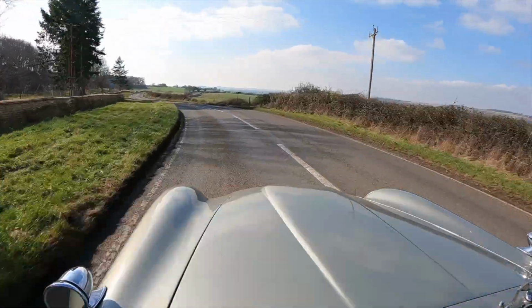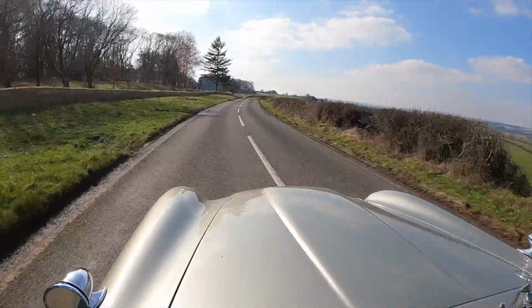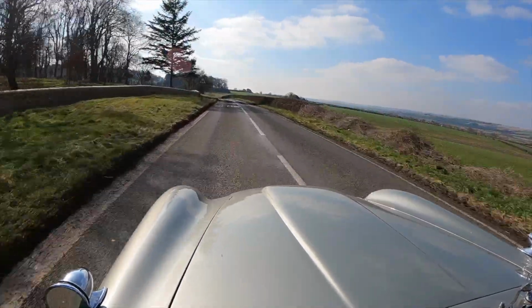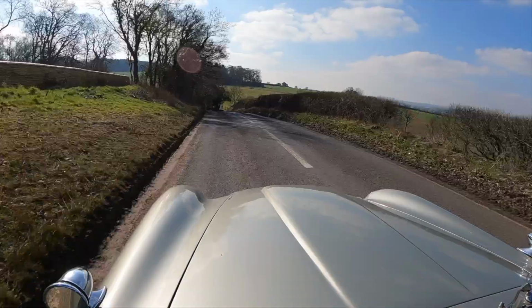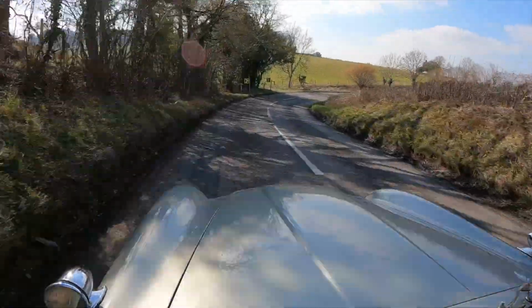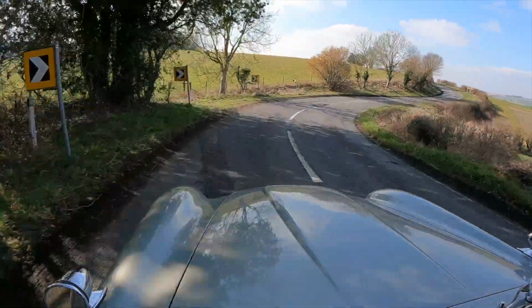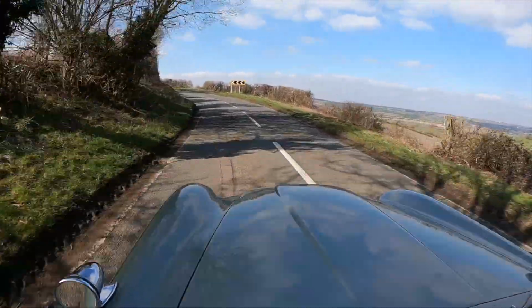It just slowly but inexorably gathers pace. Even by today's standards, it's not a slow car. I mean, it's not fast, but considering 1960s, 7.5 seconds, it was a quick car, 150 miles an hour top speed, 280 horsepower, round the bends like this.